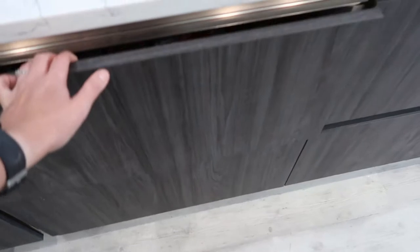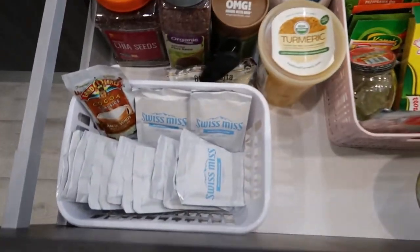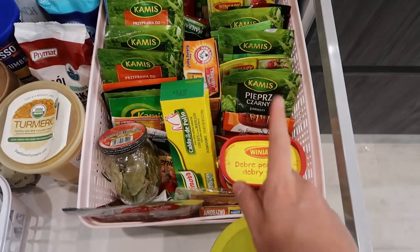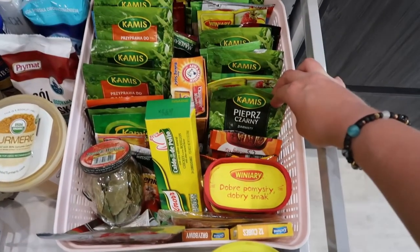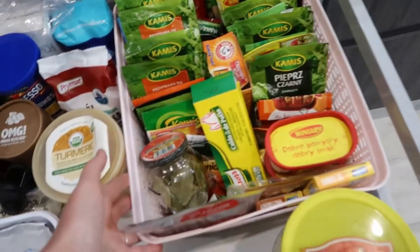So moving on, this is, I don't know what I would call this drawer. It's kind of just random miscellaneous stuff. These are all of my mom's spices and baking stuff. She gets these from the Polish store. If you're Polish, you're probably dying right now because this is so funny. I don't know why I think it's so funny, but I organized this for her.